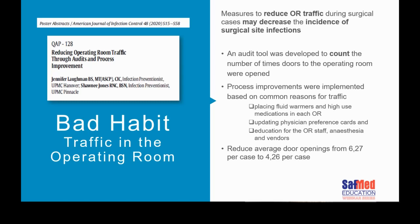In their mind and in their circumstances, it made sense to put the fluid warmers and high use of medications in the operating room. That could be something you think is a good thing or something you may disagree is not necessarily good practice in your environment. A really good one was updating the physician's preference cards, so to make sure that we had everything we needed at the start of the operation, and of course educating staff and anaesthetists and vendors, the surgical reps.